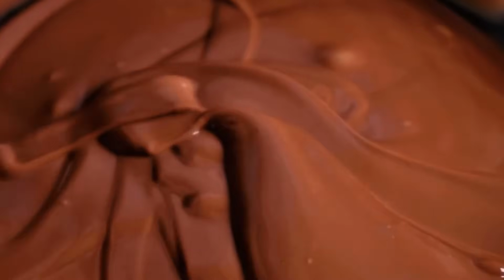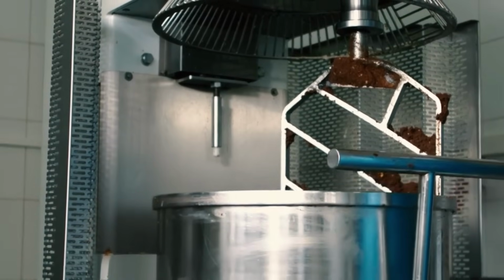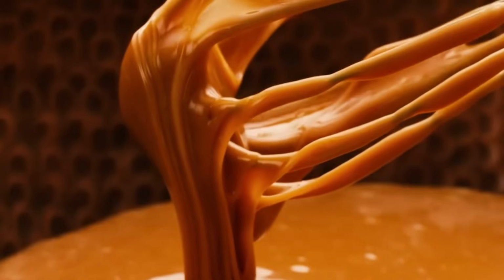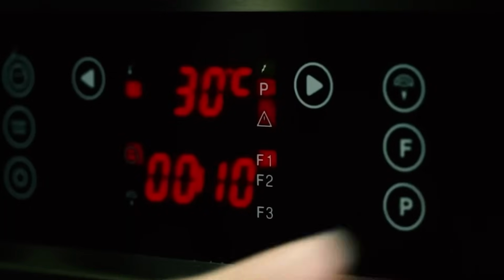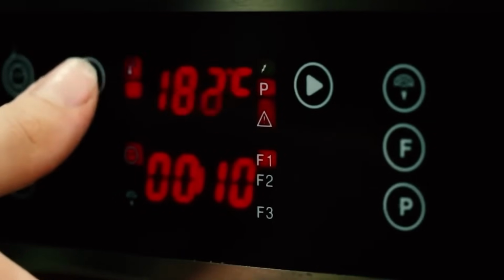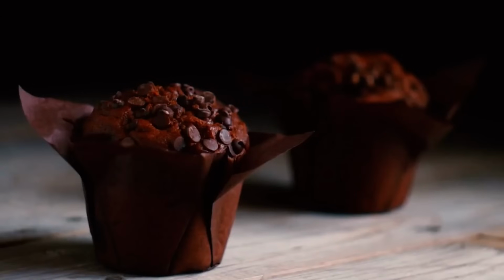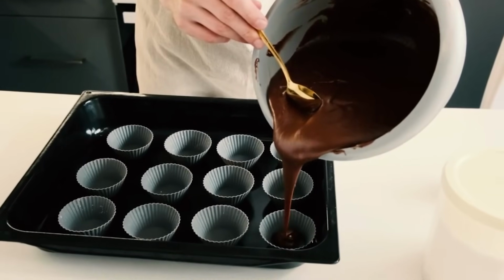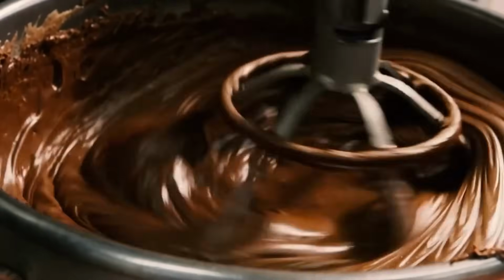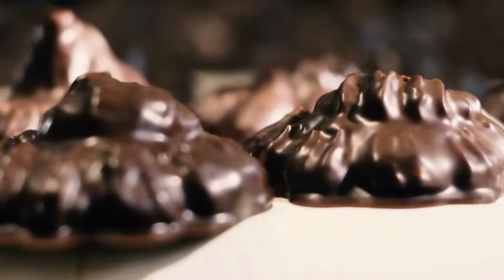In addition to instrument-based testing, trained sensory panels perform blind evaluations of finished product samples. These panels, often composed of factory employees specially trained in flavor and texture recognition, assess everything from peanut aroma intensity to shell firmness, sugar balance, and mouthfeel contrast between chocolate and filling. Feedback from these panels is compared to golden standard benchmarks: reference Reese's cups produced under ideal conditions that are stored in temperature and humidity-controlled archives. These control cups are regularly reviewed to ensure no drift in product quality over time.